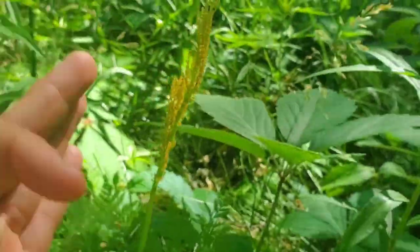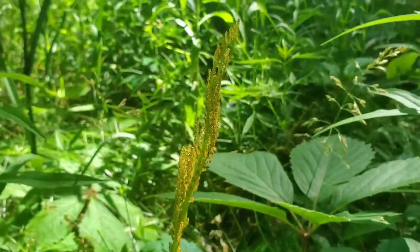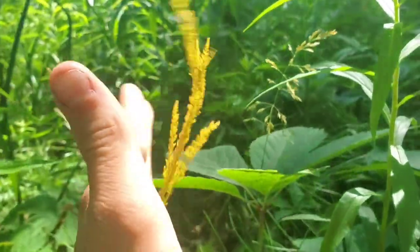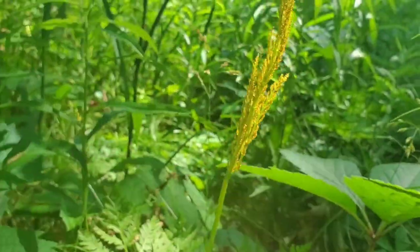So basically, this fern's feeling pretty frisky right now, and he's letting all the spores out, and you're gonna see that once I do that. Did you see that? See that little dust? There's some dust. And you're gonna have to trust me. There's dust. I just helped that guy. You know what? Actually, that was kind of dirty. Don't think too much about what I just did to that plant.